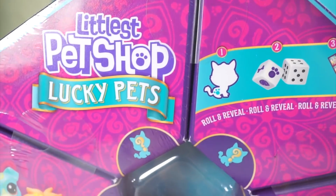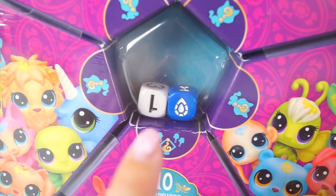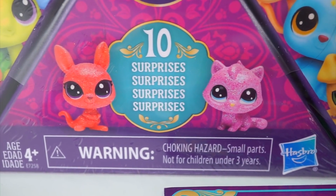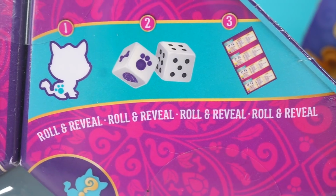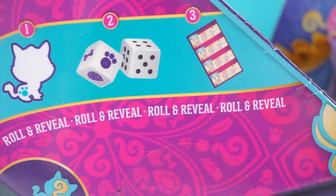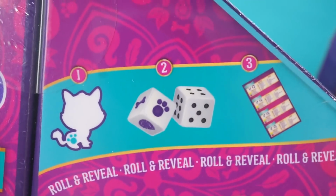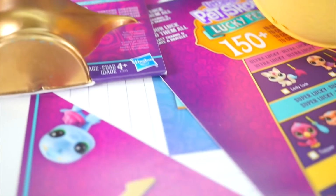And I want to show you guys this huge box here. It looks like we got some dice here. And this one actually has 10 surprises. And on the box, it says you can roll and reveal. Roll and reveal, oh my dog. So we have cool pets, surprise pets. We got some dice, and we got these little brochures here, which I think are down here.